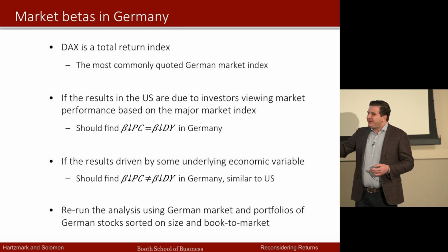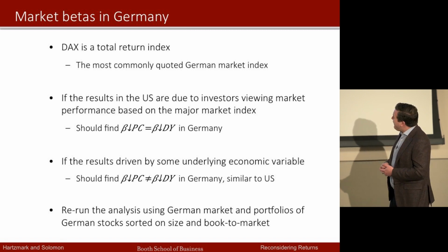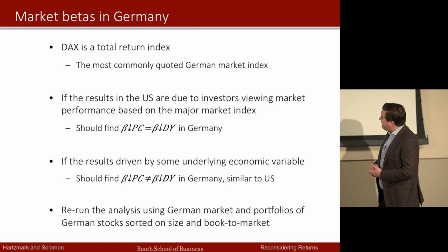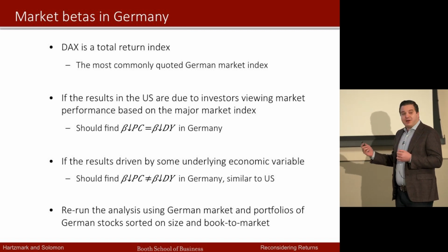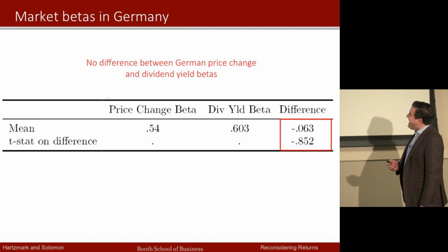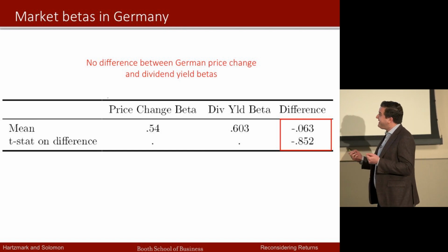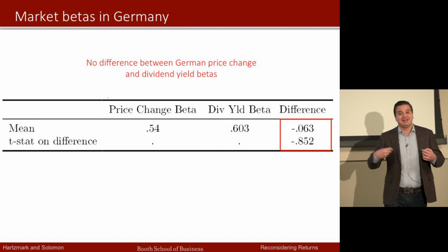Now, if the results are driven by some economic process that we aren't aware of, well then it probably should be the case that in Germany you get a big beta on price changes and not on dividend yields, similar to the US. So we're just going to do the same thing using German markets and German portfolios sorted on size and value. And basically we're going to find in Germany there isn't a statistical difference between the beta on price changes and dividends, which is exactly what you would expect if what we're capturing is the impact of information display.